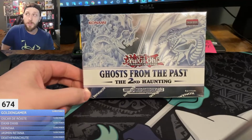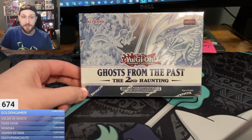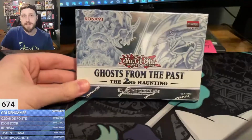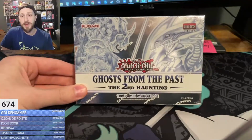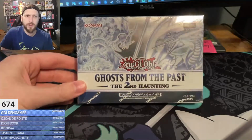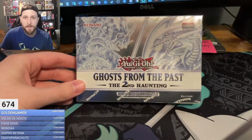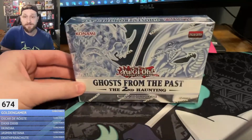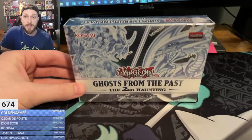I bought a couple boxes from the Ghost from the Past: First Haunting. We didn't get any ghost rares or anything like that, but for this set they brought back Blue-Eyes White Dragon, Red-Eyes Black Dragon, Ultimate Blue-Eyes, Dark Magician Girl. So there's some pretty cool ghost rares in this set. So yeah, I figured I'd pick up a few.